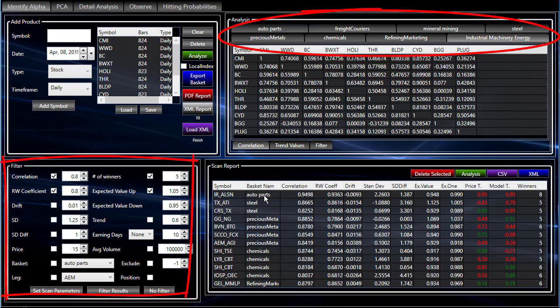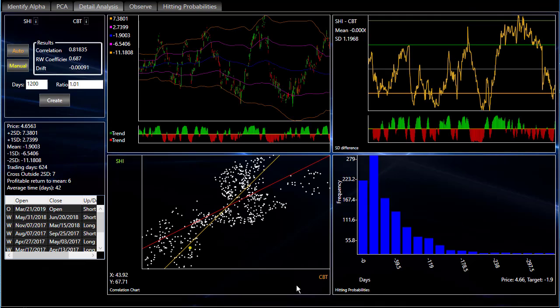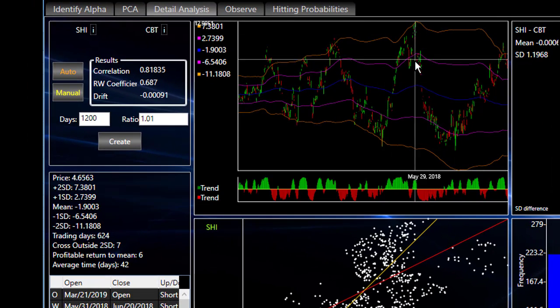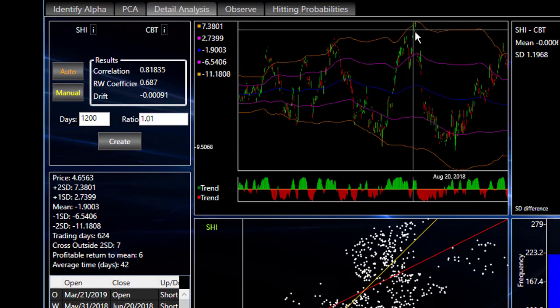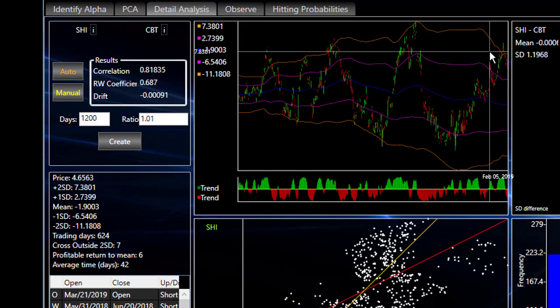I went through these things earlier today, and the one that I liked was this one here. It's in the chemicals group, and the correlation is not terribly strong. I mean, it's above our threshold that we set, and the RW coefficient is also just barely above the threshold, but it's got a very strong track record, and I want you to take a look at this picture. That's a nice picture. That's up and down very good, and it has had some big motions up and down here more recently, which is obviously good for us if we can continue that, because it's a lot more profit on these things.